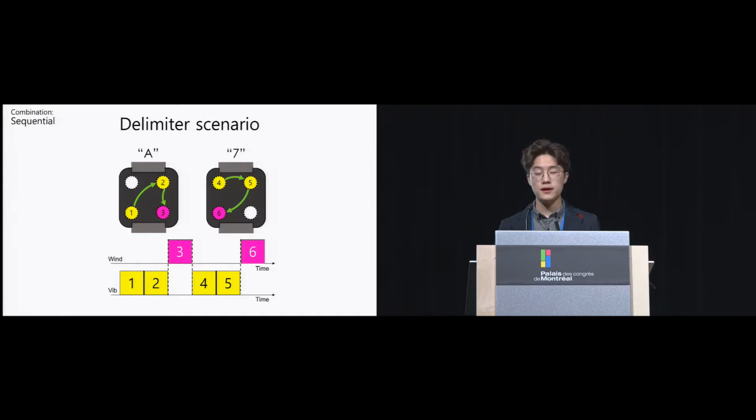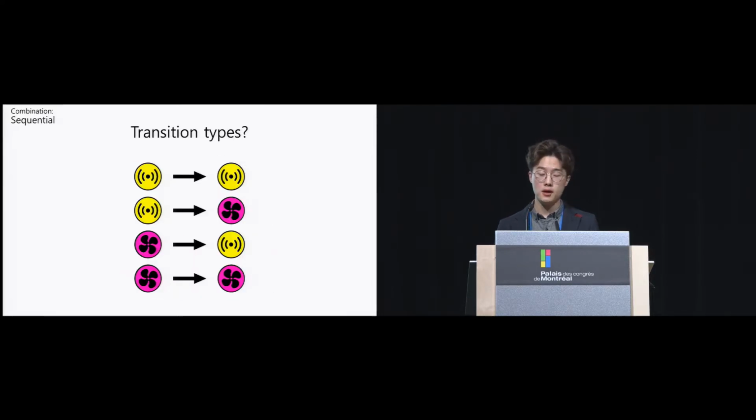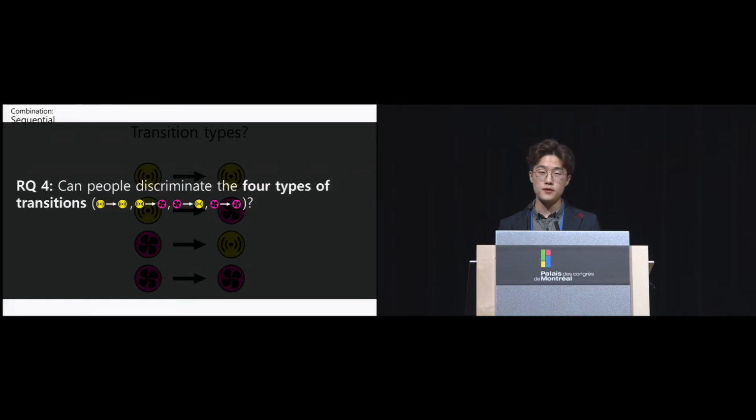But using a multimodal tactile display, the last point of each pattern could be exposed with a complementary tactile stimulus, indicating the end of a single character pattern and no additional time required. To make the case visible, we should know if people can discriminate the transition of tactile modality. Four transition types exist as shown: vibration to vibration, vibration to wind, wind to vibration, and wind to wind. First question for the sequential usage is, can people discriminate the four types of transitions?